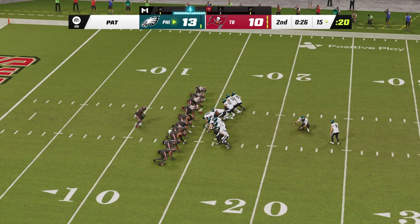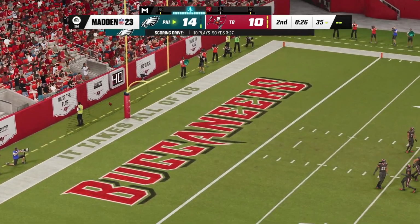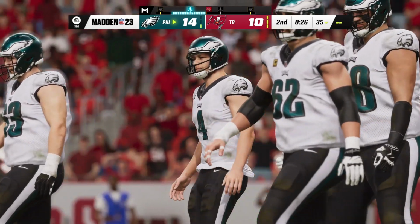And I like the point you just made there. Could be an important swing because now that they have the lead, if they can carry that into the locker room at the half, they'll feel really good about what they accomplished in the first 2 quarters.